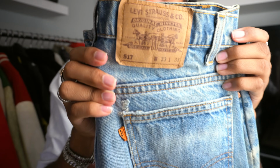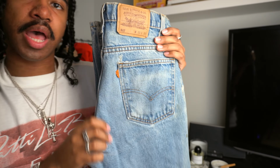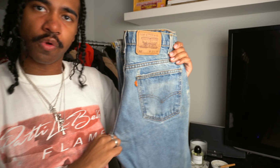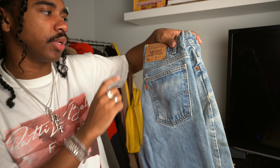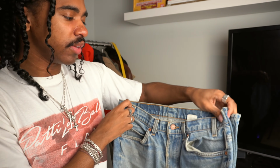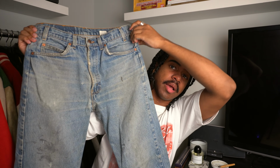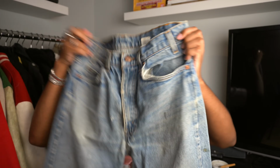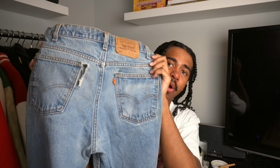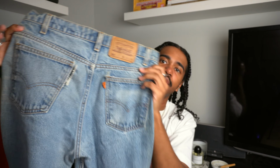If you guys want to look up these Levi's, you could definitely find a good amount of pairs. This is an orange tab, which is supposed to be their more youthful approach to Levi's and just modern cuts and things of that nature. So this was supposed to be a 33 by 33. I assumed it was going to fit, but as you guys know, vintage Levi's tend to fit different, depending on how many times a person washed it and things of that nature. So this was such a nice wash, and the only distressing was this blowout on the back pocket right here, unfortunately, but that could easily be repaired, or you could just keep it like that.